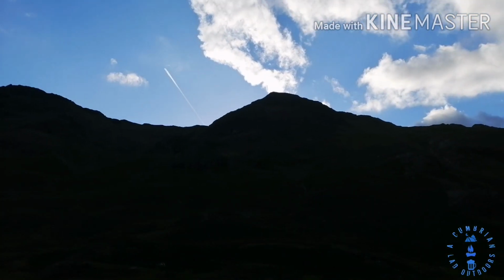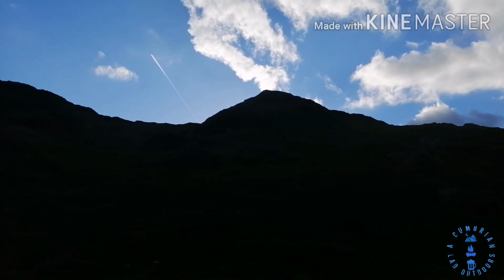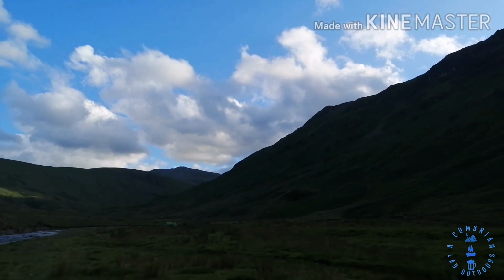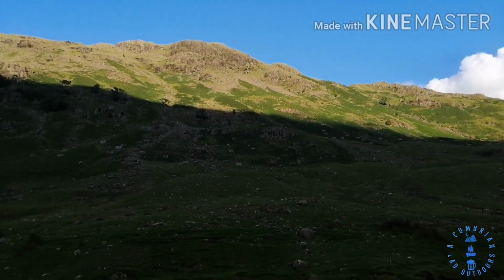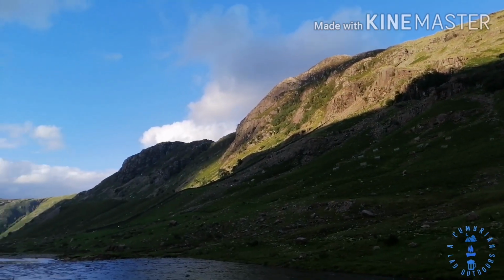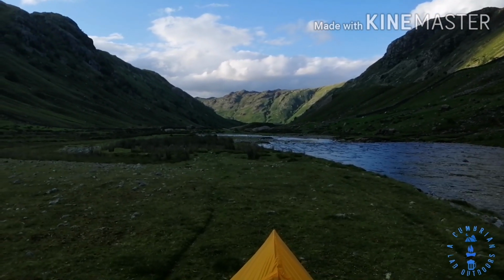Plane just coming over there. Look at that, this is beautiful, man. Let's give you a spin around the valley. You are starting to lose light a wee bit, but as you can see there, the tops have just still got a bit of light right down the valley to where the people were jumping off and swimming before.